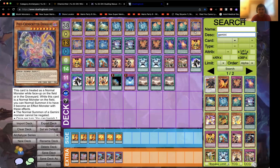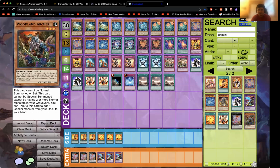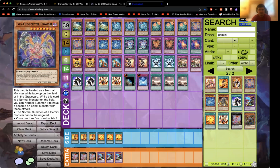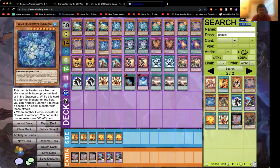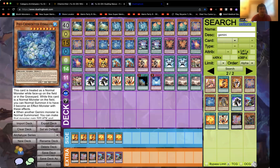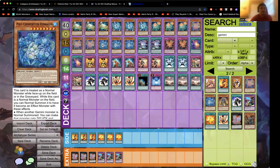So next up should be the poly Chemicritter Dioxogre and Hydreigon. Okay, that's honestly pretty cool. So poly Chemicritter Dioxogre has 2,800 attack points and 200 defense points. And poly Chemicritter Hydreigon only has 200 attack points, but has 2,800 defense points.